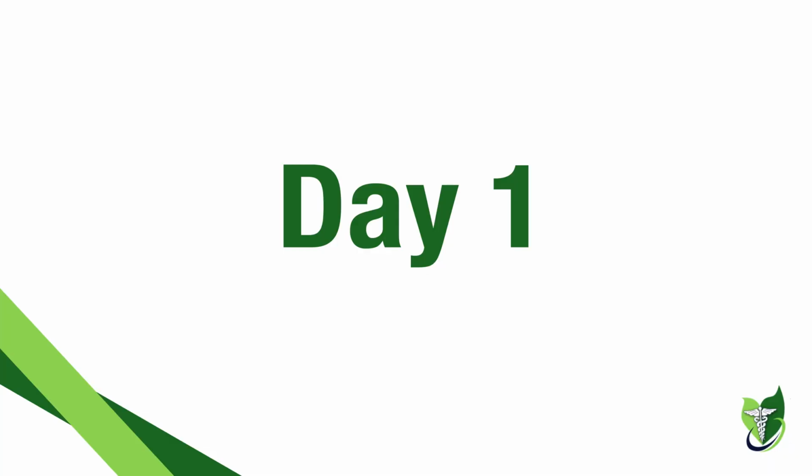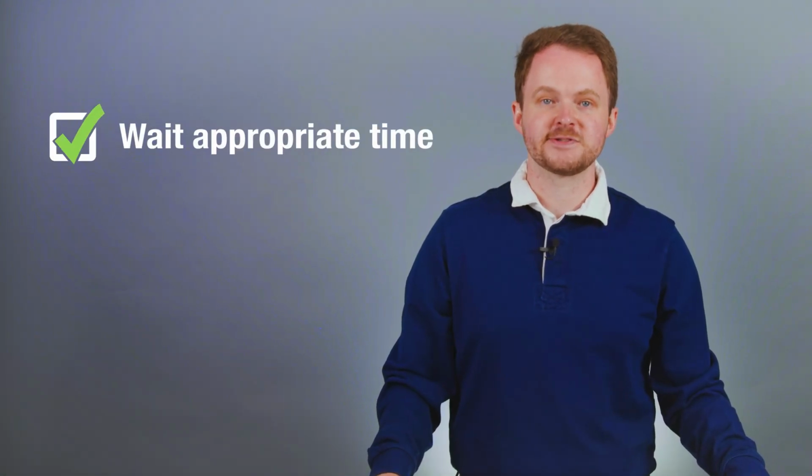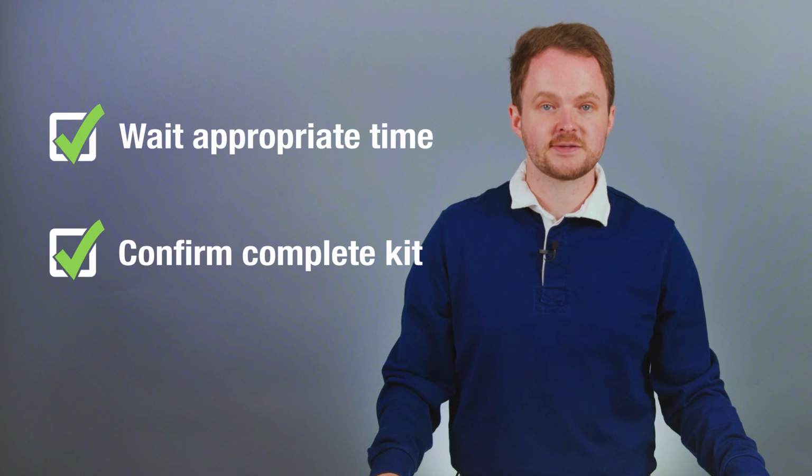This test will include gathering stool specimens over a 3-day period. Each day will be unique, so please pay close attention to the instructions for each day. Now that you have waited the appropriate time after stopping medications and confirmed you have a complete kit box, you are ready to begin your first day of testing.